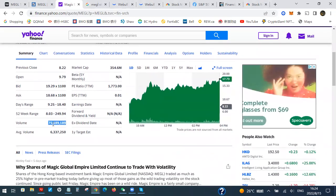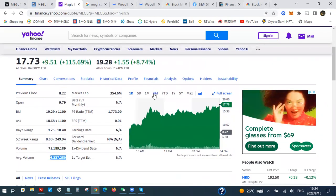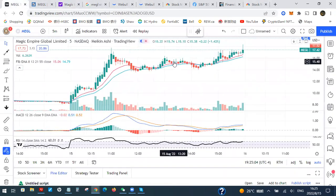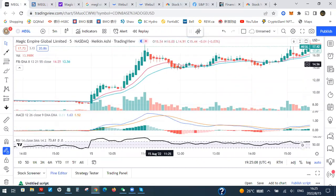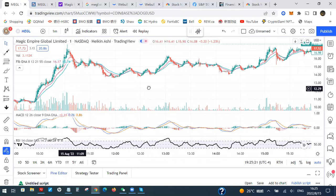So MEGL, very good volume coming in today, 75 million, average volume of 6.3 million. So almost over 10x. Very, very good. Just lots of volatility. This is a newer stock, after the IPO and whatnot, so it's kind of just riding the momentum wave. For myself intraday, I'm using a combination of exponential moving averages, the EMAs, 13 and 21, and then following along with Heiken Ashi maybe on the 1 minute, and trying to look for strength plays to pick up some trades.